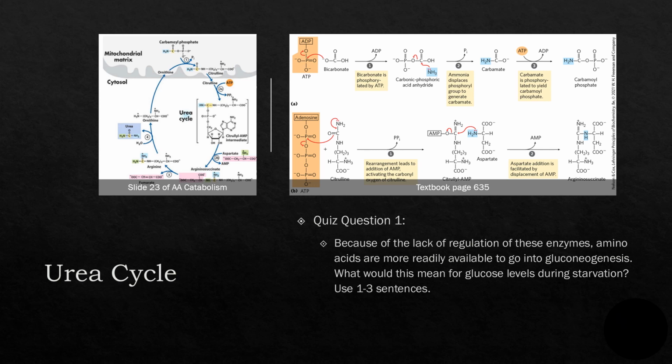So this brings us to our first quiz question, and that is, because of the lack of regulation of these enzymes, amino acids are more readily available to go into gluconeogenesis. So I want to know what that would mean for glucose levels during starvation, and I would like you to use 1 to 3 sentences to answer that question for me.